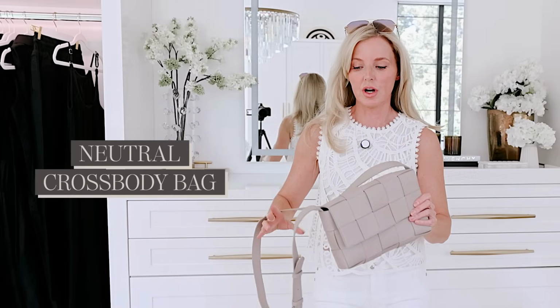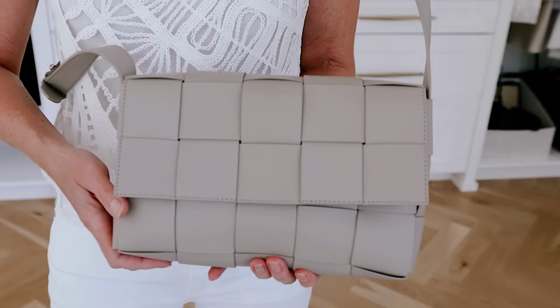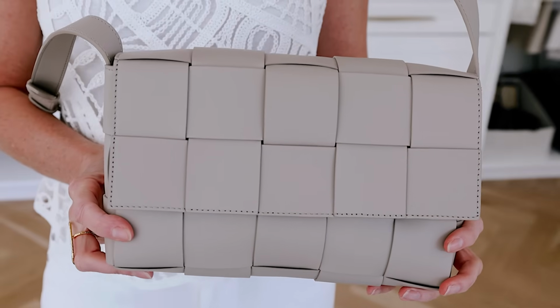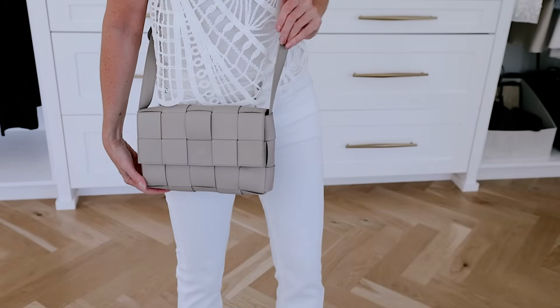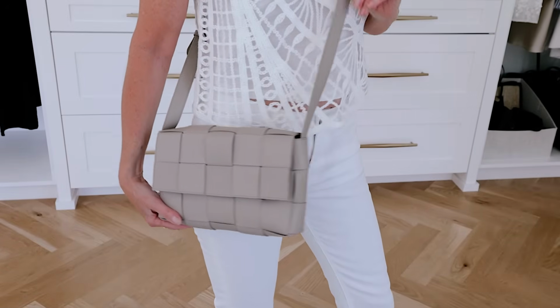The next must-have is a neutral crossbody bag. And I like to say medium-sized. I think small size is great, large is great, but if you're only going to do one staple for summer, I would say medium size that will carry your essentials and then some. So this bag is from Quince. It is called the Italian Leather Handwoven Flap Crossbody Bag, and it's in the color taupe. So this again is such a versatile neutral color for summer.